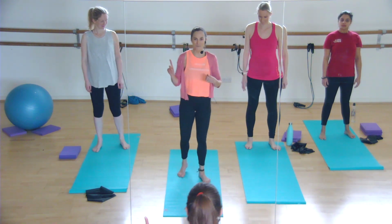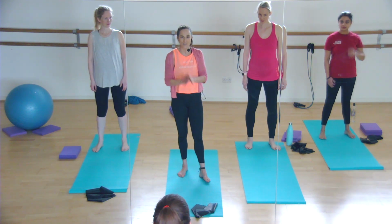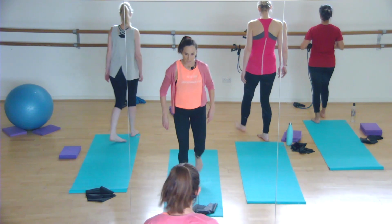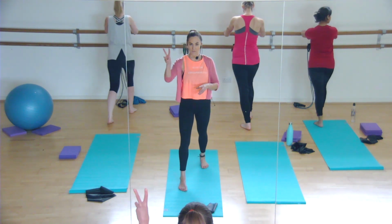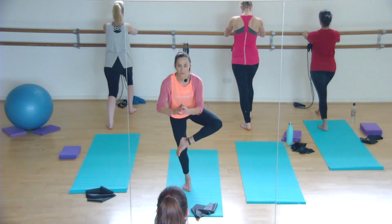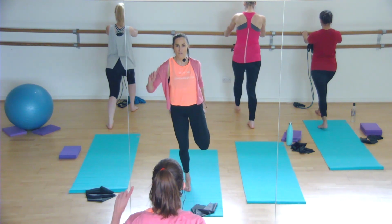So we're going to do some stretches now. I want you to do the same. You can do these in your own time. You know how to do this. We're going to do calf stretches. Guys, go up against the back wall. We're going to do calf stretches. So these are the three important ones: calf stretches, hip stretches, and then also front thigh stretches. And we're also going to do one more as well.